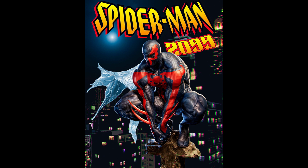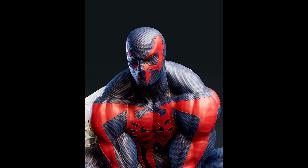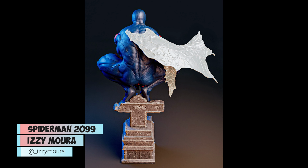I really love the textures and pose of this Spider-Man 2099. However, I think he is over muscular. I do appreciate bulky versions of certain characters, but I think this is a bit too much. Don't get me wrong, it does look pretty good. This can easily be converted to a symbiote Spider-Man or even Venom, and I wouldn't mind the bulkiness. This 3D art of Spider-Man 2099 is sculpted by Easy Mora.